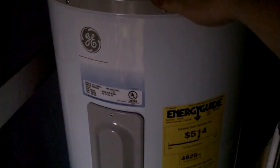We saved over $300 with all the overtank and permits and all the other stuff that they require. So yeah, it takes just a little bit of knowledge, and you guys can do this stuff yourself.